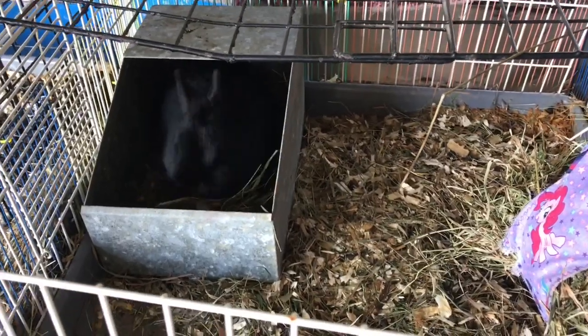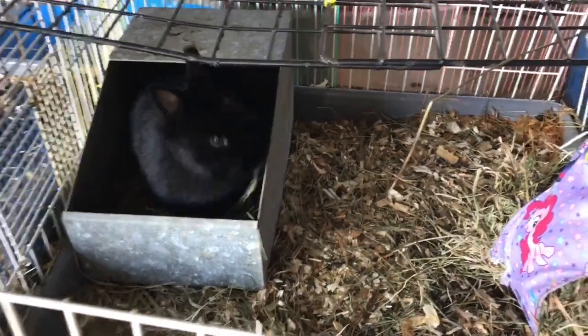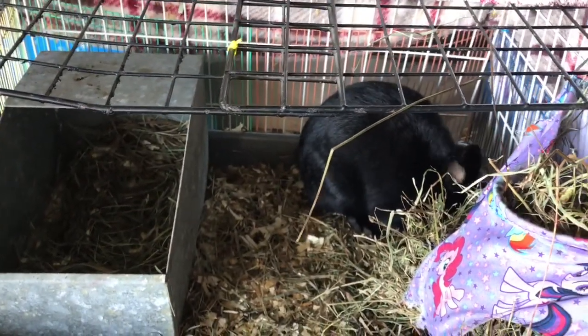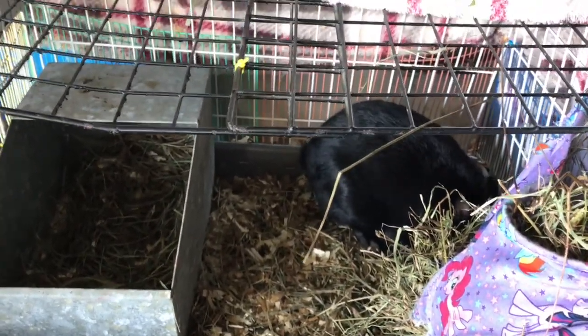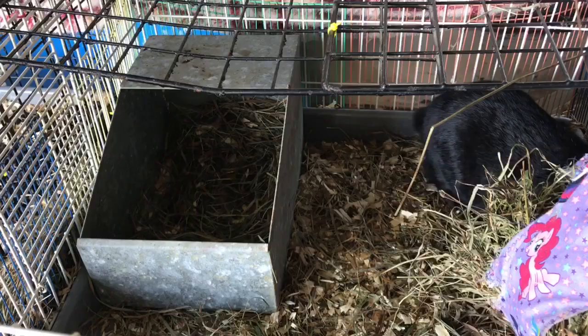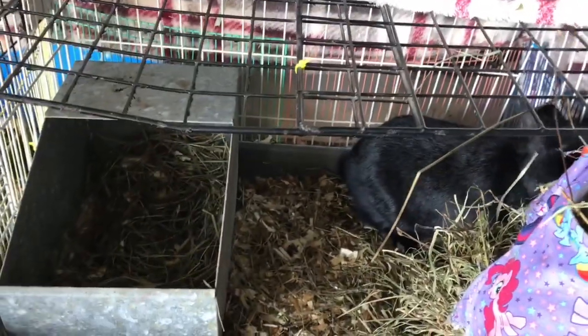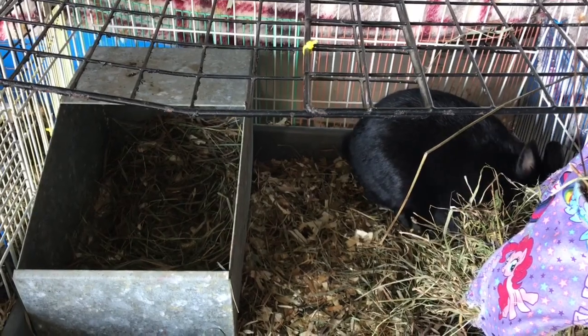I'm really happy about that. Okay, so while Velvet is building her nest for a second time, I thought I would talk to you guys. Blueberry over there, I sold her yesterday. She had, I believe I showed you two babies. She did have a third.